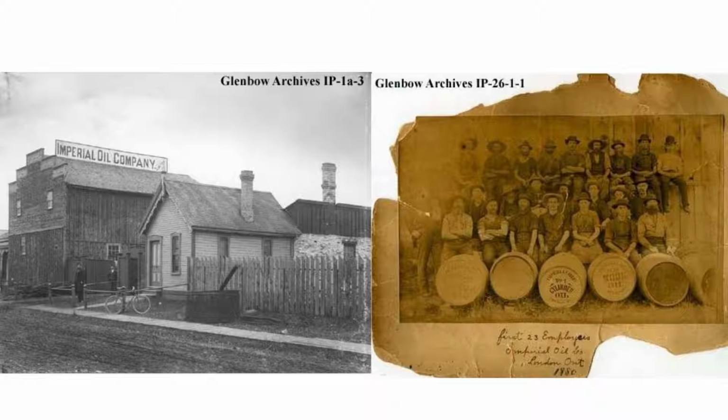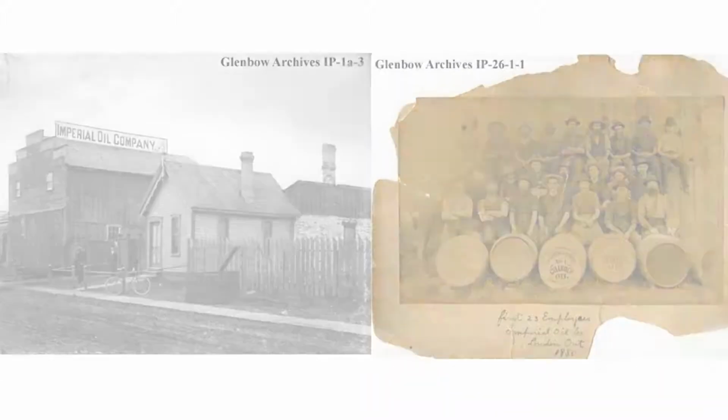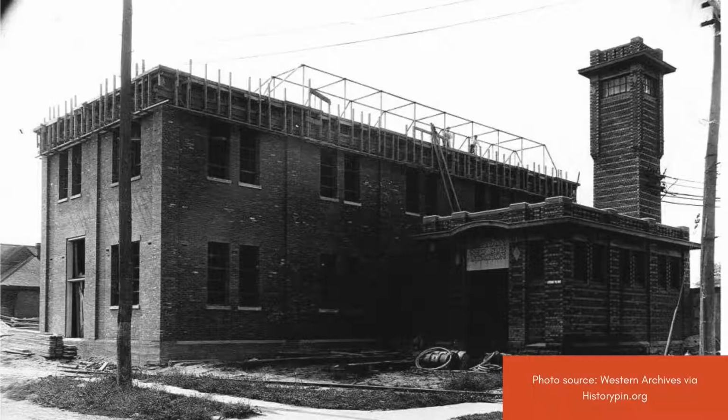But after a disastrous collapse in the Canadian oil business during the 1870s, the local oil barons consolidated their businesses to form the Imperial Oil Company. After a series of fires and mounting concerns about pollution, most of the refineries relocated away from the city.